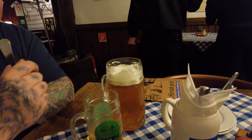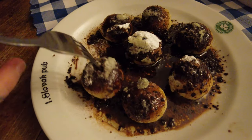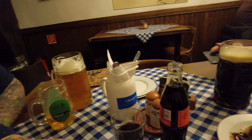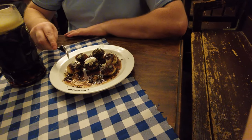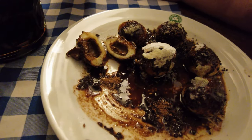So, as promised, we've got a bigger beer. Quite a bit bigger. And we're also going to try this potato dumpling with Nutella and cocoa. Let's get stuck in. Oh wow. It's filled with Nutella. It's like got a Nutella fillet. Kyle, dude, try that. If you can, try and cut one open. Yeah, slice it open, mate. Look at that. That is amazing.